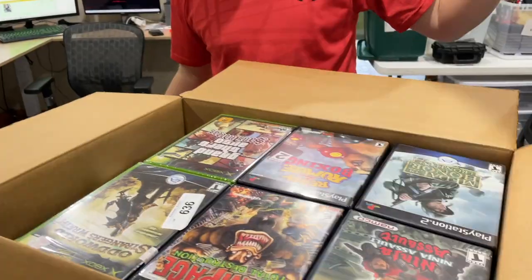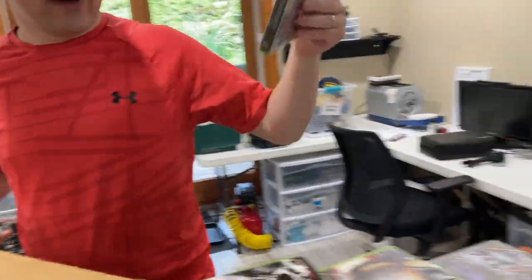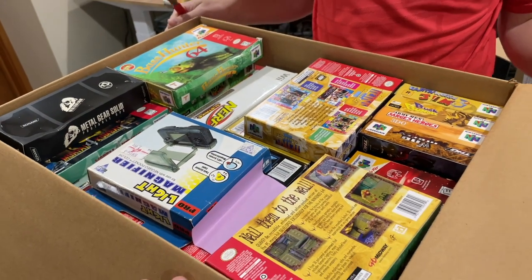We're back home to unbox $15,000 worth of video games. But I did get some gems in here. Ooh, there's another sealed one. So the sealed stack is growing. To deal with. Yes! Ooh, boy. Welcome to garage sale season, baby.